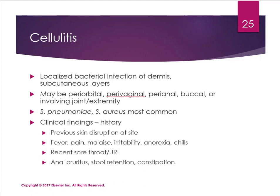Streptococcus pneumoniae and Staph aureus are the most common causes. Buccal cellulitis and infections in the joints are most commonly caused by H. flu and occur in children anywhere from 3 months to 3 years old.